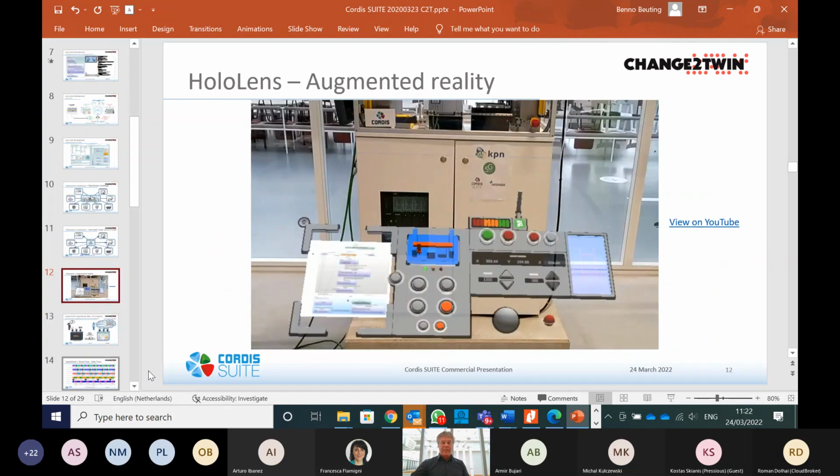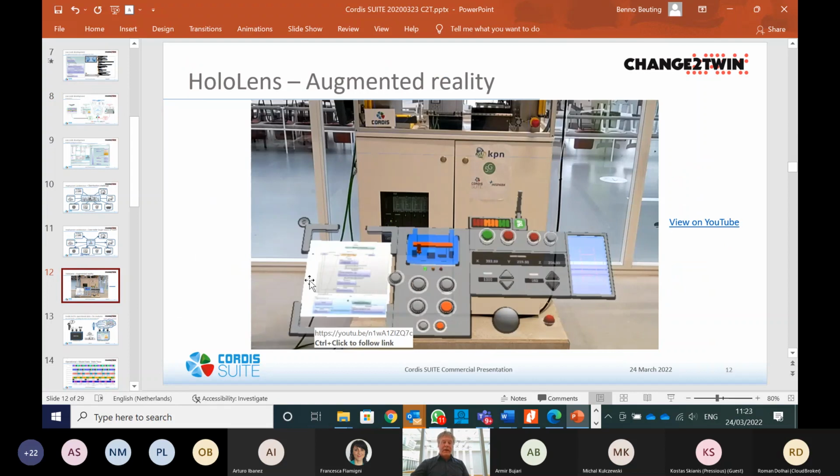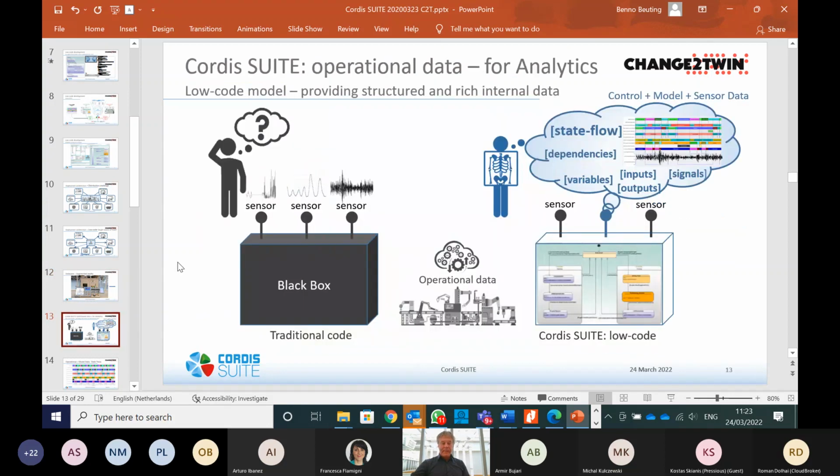And the HoloLens example is this. So we can automatically connect the HoloLens to the server application. So the HoloLens is also connected, like the dashboard, to the server application. So not PLCs. This is just an ICT connection. And also the live state machines are just deployed in a HoloLens. So when you deploy your software, automatically the HoloLens is updated, and you can use it to test your system using HoloLens.